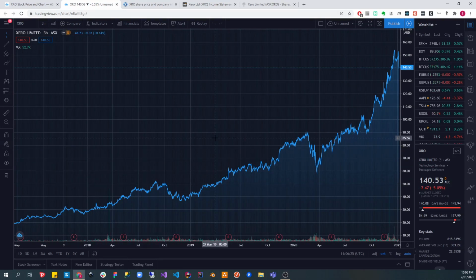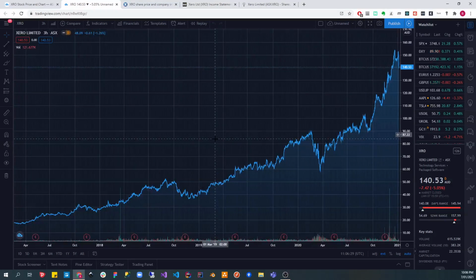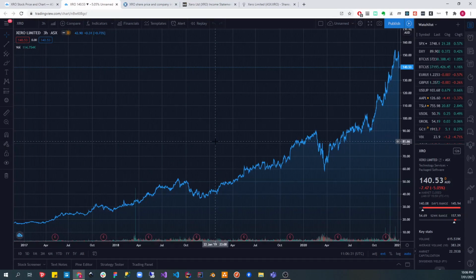So right off the bat, I'm not going to be investing a lot of money at the moment, because one, if it is truly in its rapid growth phase, then investing a little bit of money can give you a great return already. So you don't have to put in a lot when you catch it at the rapid growth phase.